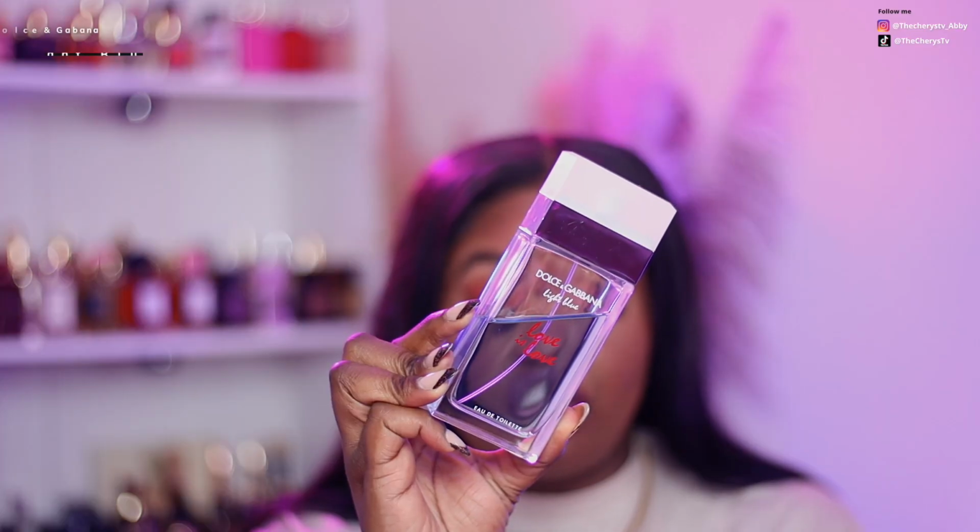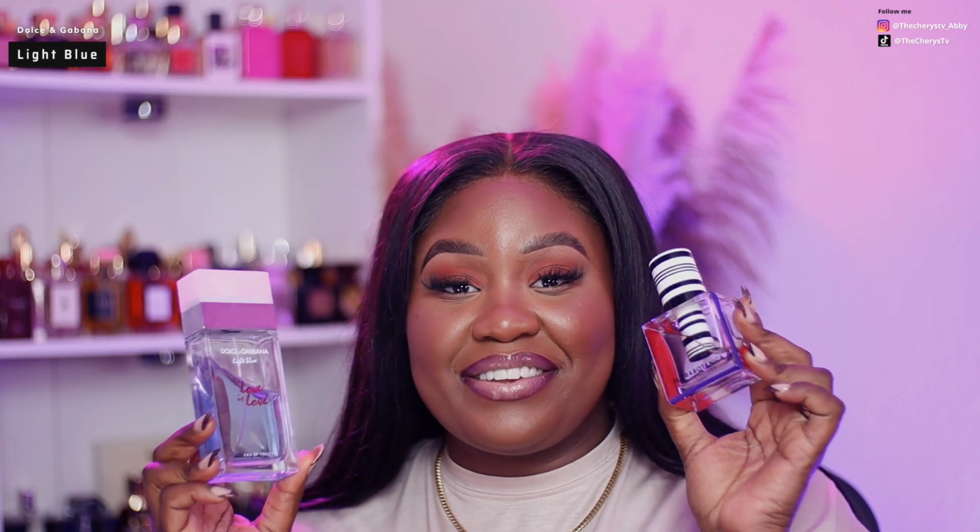So I was thinking, what can I put on with this? And then I went ahead and grabbed Dolce & Gabbana Light Blue. Now, this paired together gives me like a green apple type of vibe. You know, this has citruses and green apple in it. And of course, this has the mint and the musky, ambery notes in it.